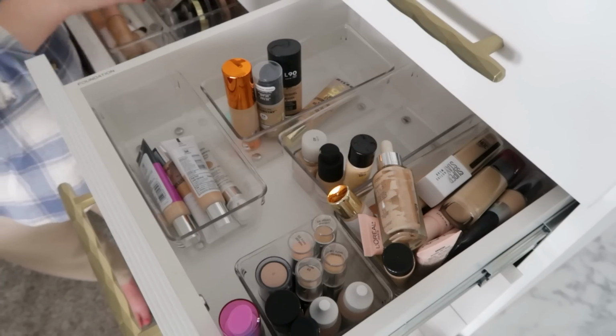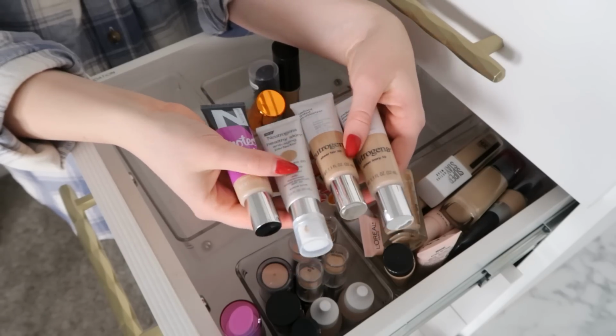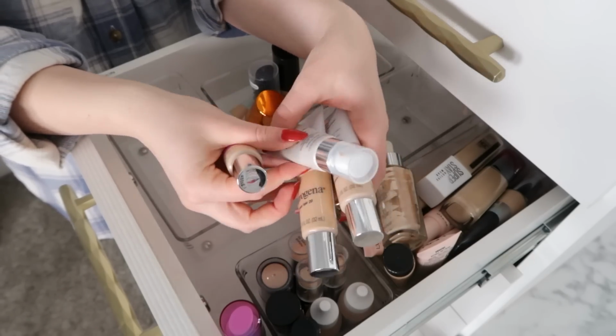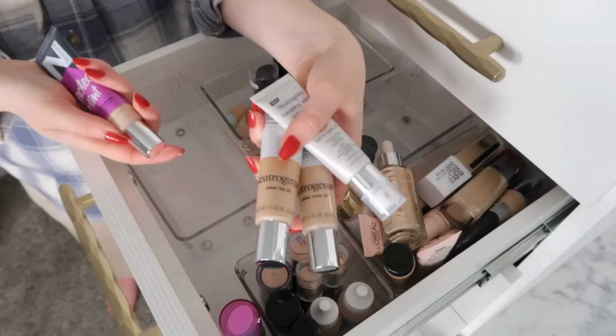So I'm gonna move that over here. Why do I have so many Neutrogena tinted moisturizers? I don't remember how I feel about any of these. I'm pretty sure these 3 are newer to my collection. I do not remember trying this or how I felt, so I'm gonna declutter this one and keep these 3.